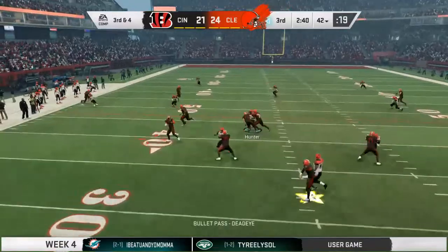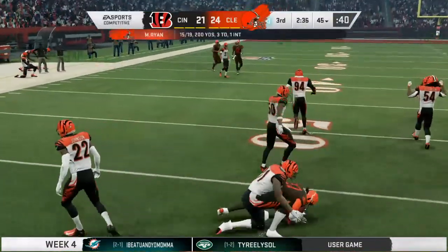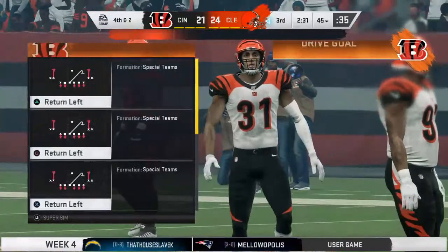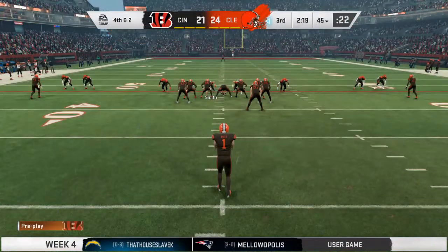Now Ryan. They'll go screen here to Hunt. And he's going to be taken down here, still a couple yards short of the first. Only two on the screen pass there, and it'll be fourth down. Instead of throwing it downfield, Charles, they just tried to dump it underneath there. You like the call? I do.